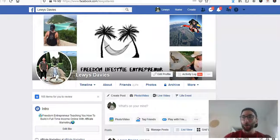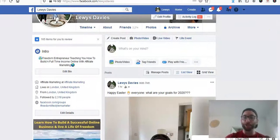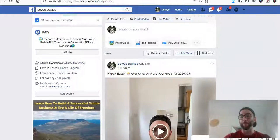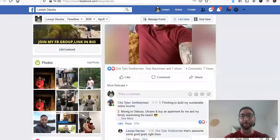One other tip I just want to share is in security settings, in your settings, go to security and go to only you can post on your wall. As you can see, I've got 165 items for you to review. These are items from people trying to sell me, trying to tag me and stuff to sell their products. So they will tag me in it and it will come up on my timeline, meaning their product and their links will get in front of my audience. So I block it and just only me can post on it.